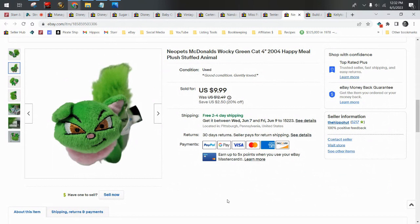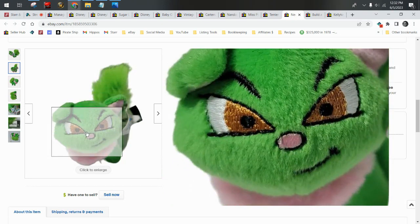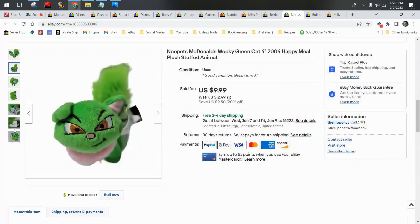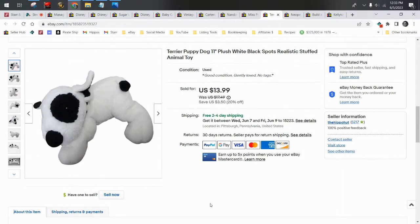They came in a lot, so I had a whole bunch of them. And this cat sold for $9.99. The majority of them sold for that $9 to $18, even for these little Happy Meal ones. So cute. So don't overlook Neopets. They are still popular.